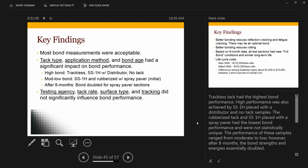So our key findings were that most of the bond measurements we made out in the field were acceptable, especially when you look at the 8-month data. Tack type, application method, and the bond age had a significant impact on performance. In this case, the trackless tack, the SS1H with the distributor, and no tack had the highest bond. Moderate to low bonds were achieved by SS1H and the rubberized with the spray paver initially, but after 8 months, the bond doubled for the spray paver section.